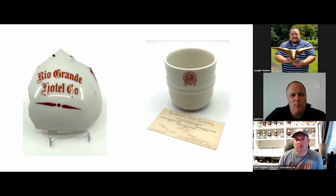All right. So before the railroad had dining cars, they had eating houses that were known as the Rio Grande Hotel Co. This piece on the left, it's only a shard. It was dug out of the dump in Leadville. I would love to see a piece of that china intact. It's got the old English lettering. It has a Union Porcelain Works maker mark on the bottom, so real early. And then the piece on the right is a double egg cup, one of 3 known. Also marked Union Porcelain Works on the bottom.